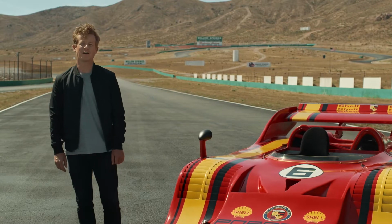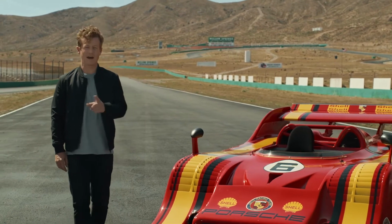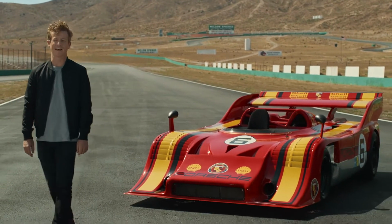The 917 icon, an unfair advantage, but I have one more for you. Let's go to GT land.